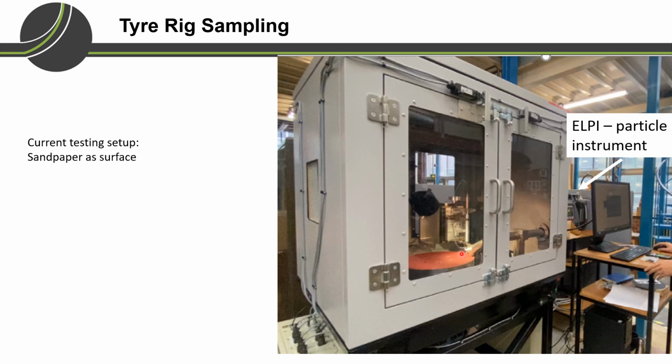The particles then come out and are extracted into this tube, which then goes into an ELPI instrument, which measures the number of particles and the size of particles and the mass of particles that are coming out of this system. I will mention here that this is sitting directly behind where the tire is interacting with the surface and therefore has the highest capture rate. There does need to be a few tweaks on this, and I'll cover that later on.